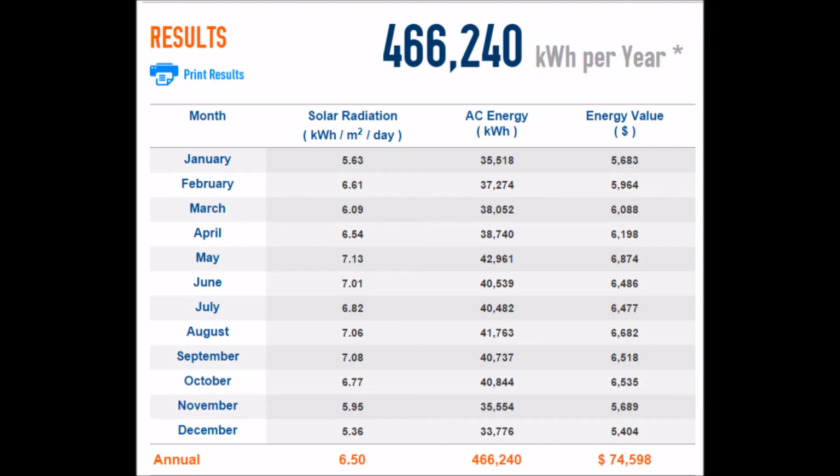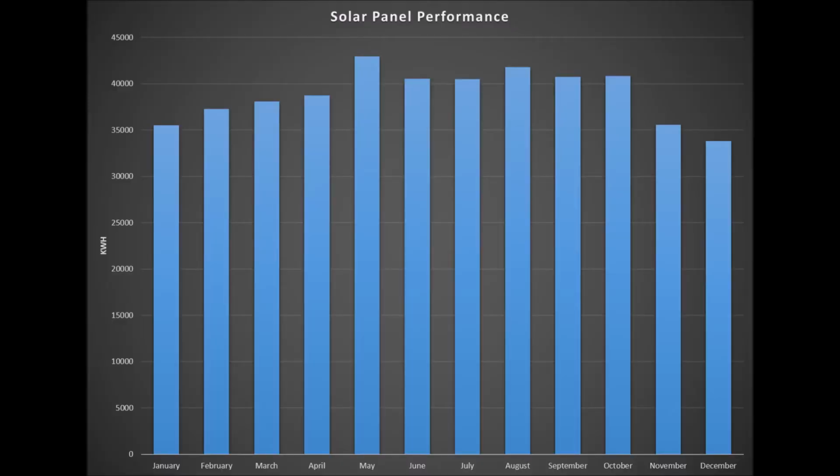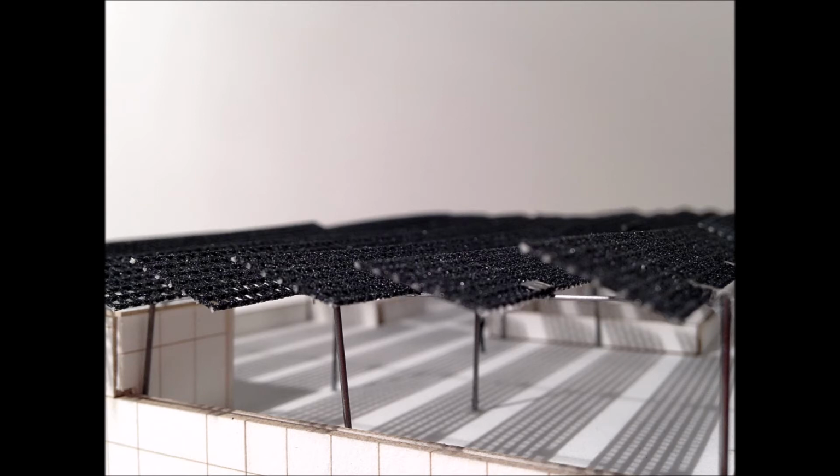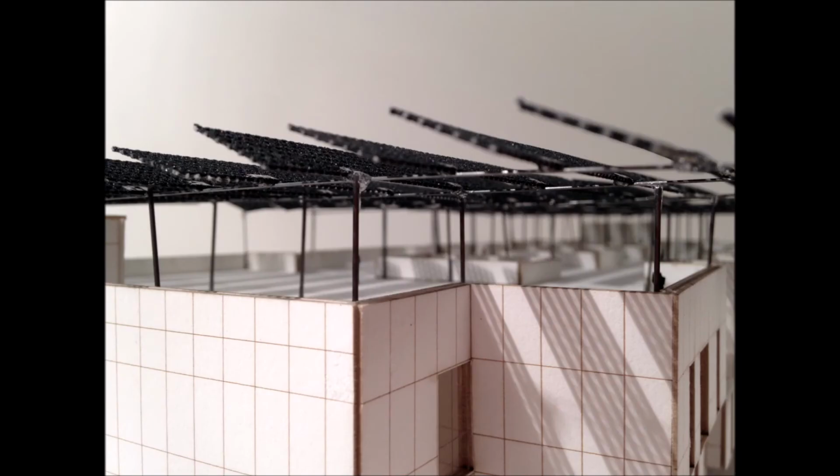465,839 kilowatt hours of energy usage. The PV system is expected to produce about 466,000 kilowatt hours per year, saving the building owner $32,636 compared to the typical building energy usage in Qatar. This system will save the building owner $256,529 a year.